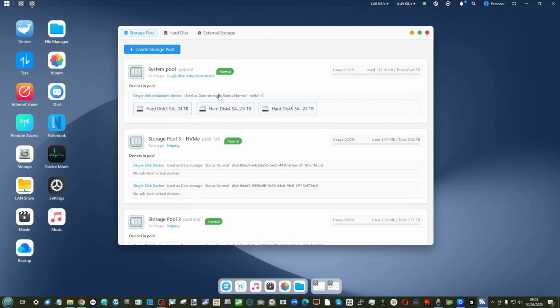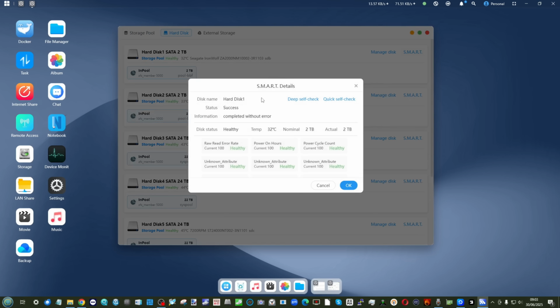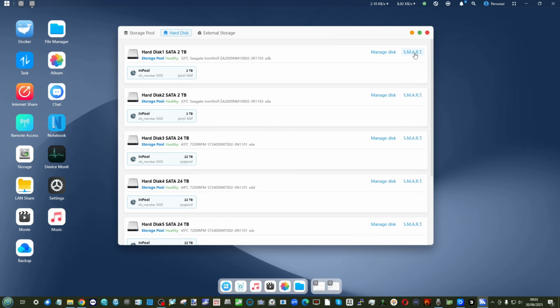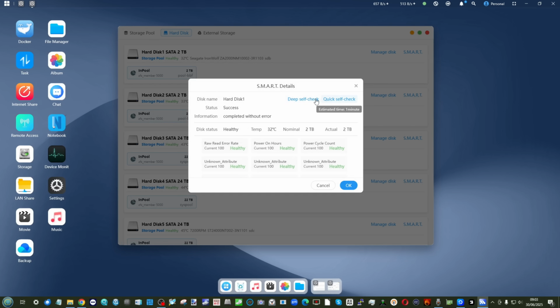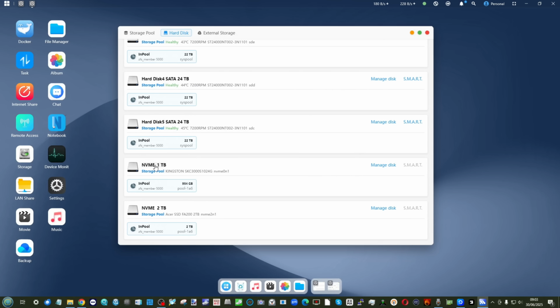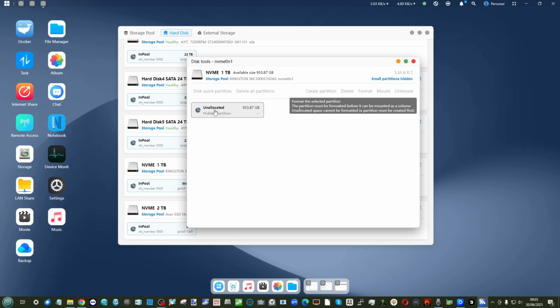So for example, if we go into the storage pool, we can go into the SMART information on the individual disks, find out more about temperature, that kind of stuff. We can manage the disk a little bit there. There's no option for performing benchmarks on the individual disk, but you can do individual checks. However, when it comes to the M.2 NVMes, that option isn't there. When I go to manage disk, I can't really see it.